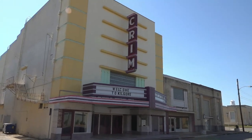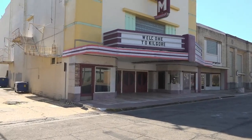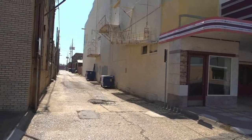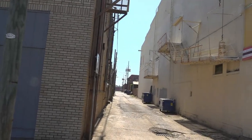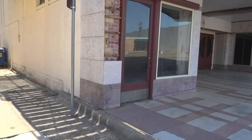If you're into old theaters, like I am, this is very cool, downtown Kilgore. Let's check it out a little further. I'd love to get in there, but not able to get in there. But it'd be cool. Let's check it out.